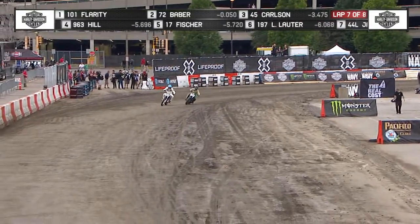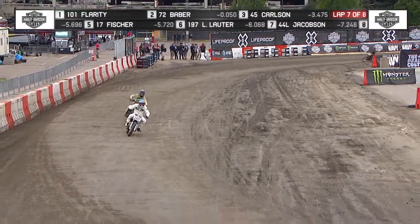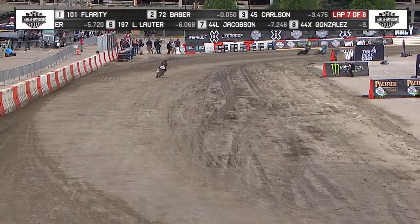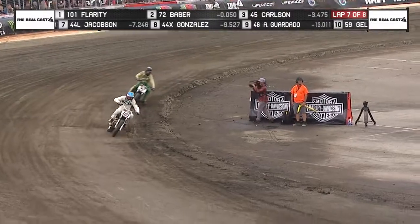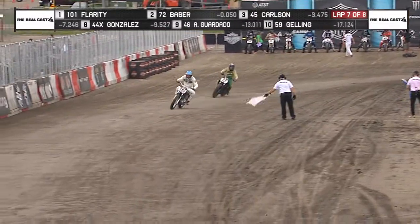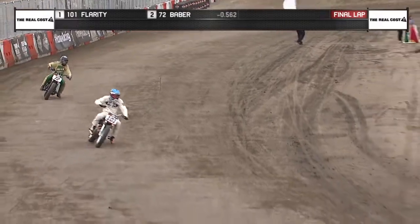Now leaving the door open on the bottom a little bit. The 72 taking a look, but he's going to back off. He knows this isn't the main event right now. So Baber, a little bit younger rider possibly than the 101, says, I'll think about this for a minute. I might save this for the main event. But the 101 has been very aggressive all night long.